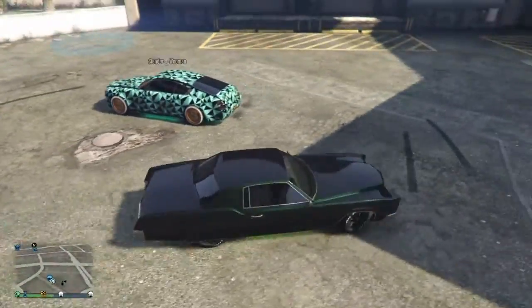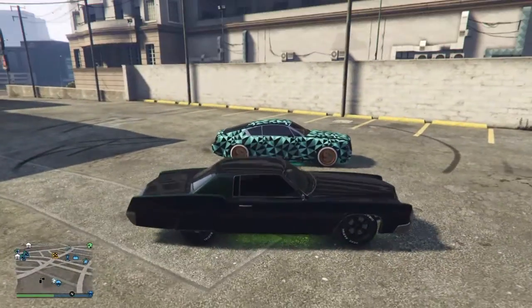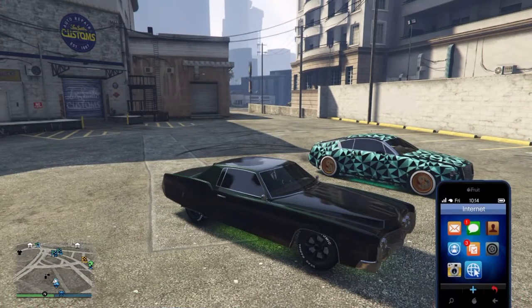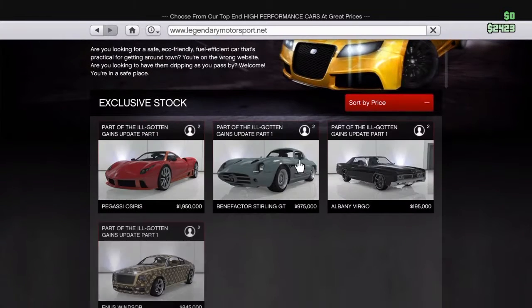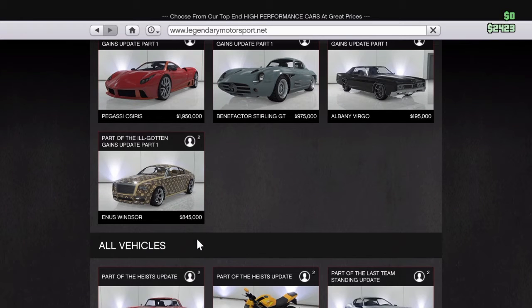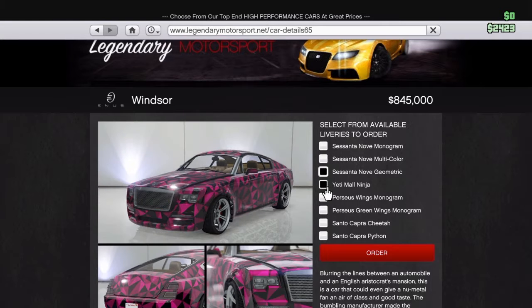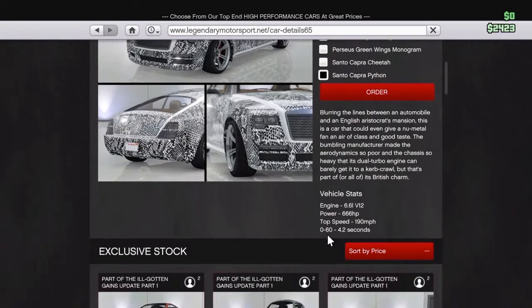And Slender, you can go ahead and talk about your car. Alright, mine is the Enus Windsor. Let me get into the phone. Hold on. Not prepared for this, as you see. It's $845,000, and it has multiple skins with it. Like this one, that one, this one. They're really cool, but they range from $40,000 to $100,000. So it's really expensive, but it's worth it because you can make them whatever color you want.